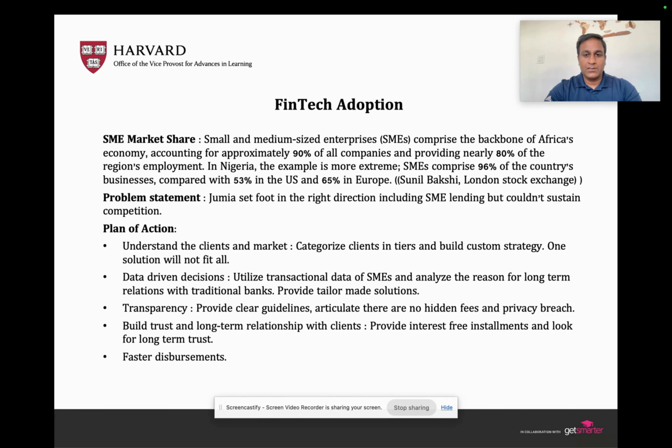Categorize the customers or clients into tiers, and these tiers will define your interest rates and your repayment plan. You can build a custom strategy depending on the tiers. At the same time, the other key point would be transparency: how you articulate the payment guidelines and ensure that there is no privacy breach. That's one of the keys. And maybe you can bring in some programs where, depending on the tier the client belongs to, you can offer free installments to build a long-term relationship with the clients.